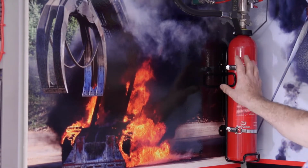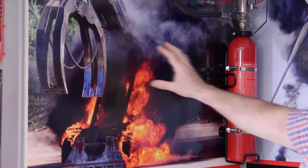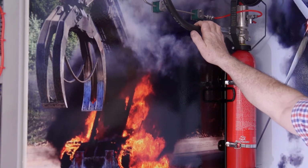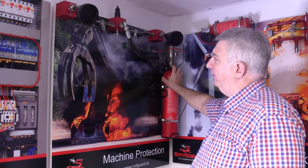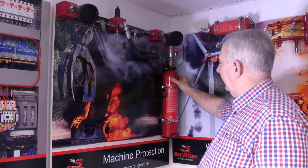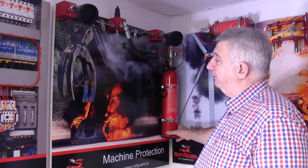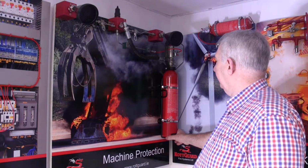Sometimes you could use a combination of systems to protect something like this. It knocks fire down quickly and it leaves no residue, which is important. Again, these are low maintenance systems, and if they discharge, it's easy to get the CO2 cylinders refilled in most parts of the world quite easily.